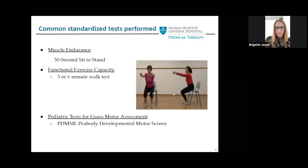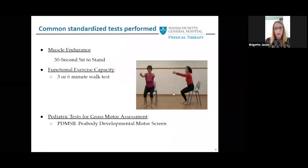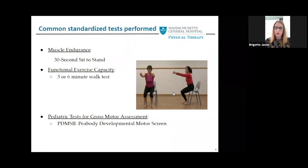Some common tests that we tend to perform and keep track of: we like to do muscle endurance tests, like a 30-second sit to stand, to test functional exercise capacity with a 3-minute or 6-minute walk test, and that's great to measure changes over time. And for our kiddos, we usually do the Peabody, which is considered the gold standard for gross motor developmental screens.